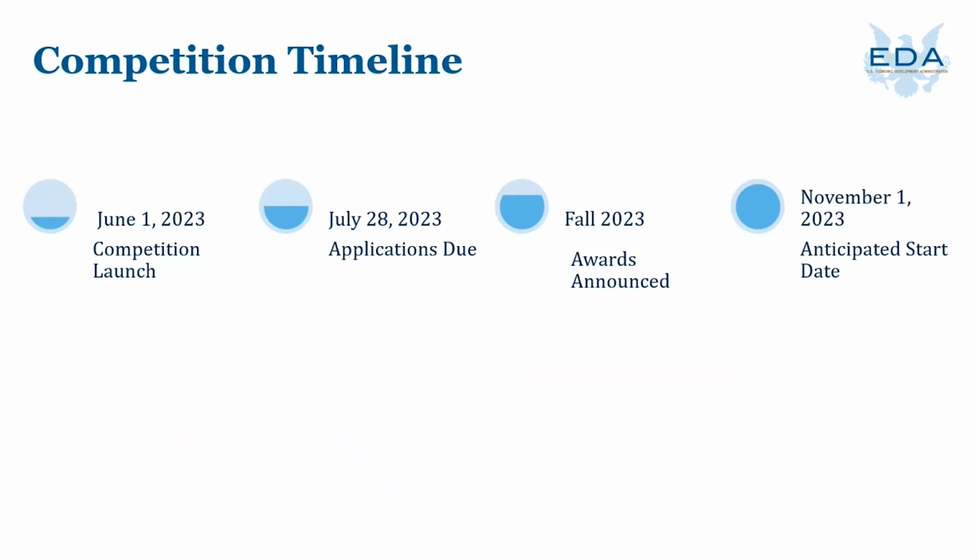We expect to make award announcements in fall of 2023, and we expect those selected for funding to begin their work on November 1st, which will be the beginning of the period of performance.